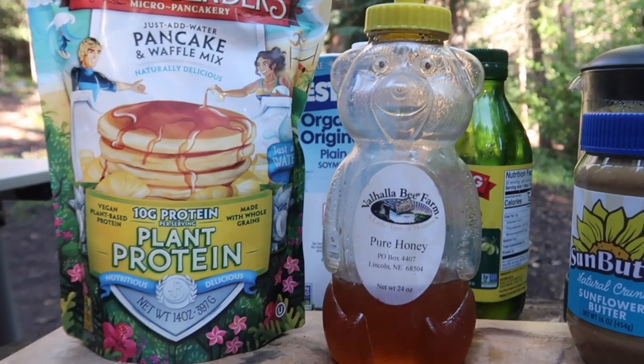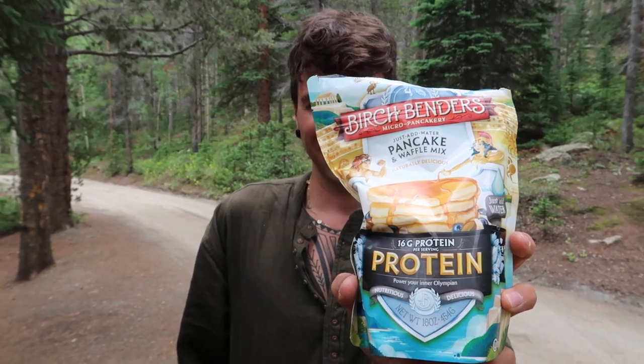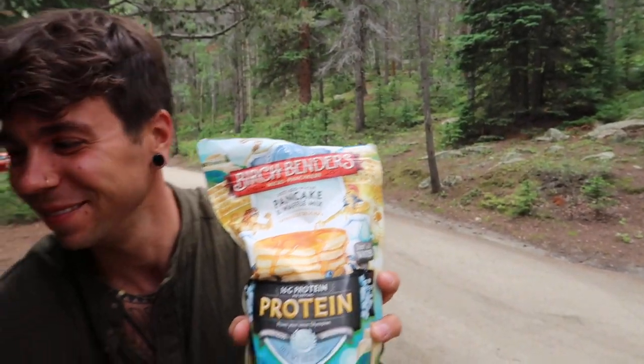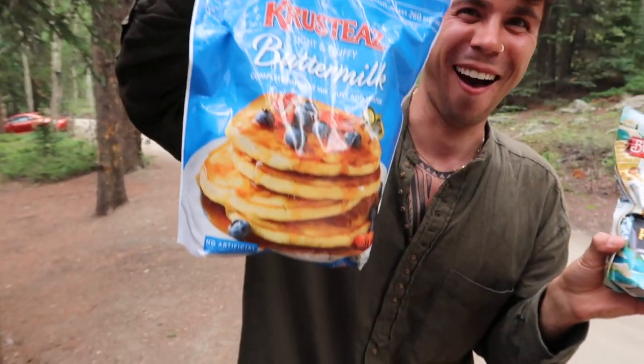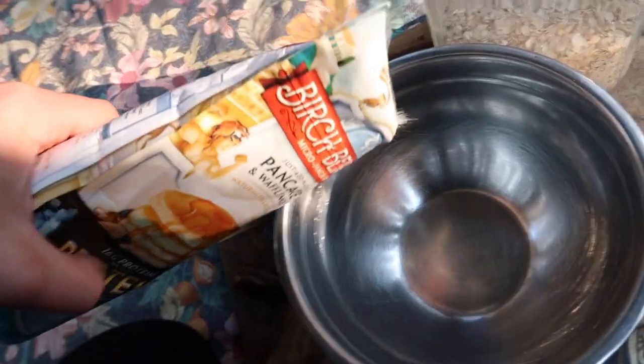We typically like to get the vegan plant-based ones, and I think we accidentally grabbed these ones. But at least these are whole wheat. It's not just like a buttermilk flour pancake and that's it. So that's already a good start.